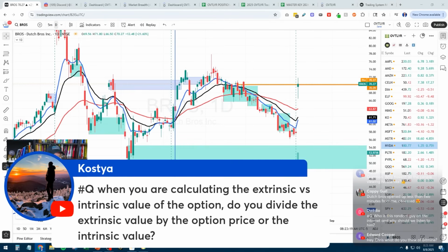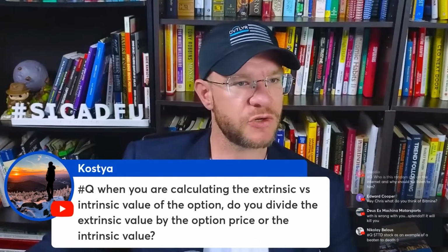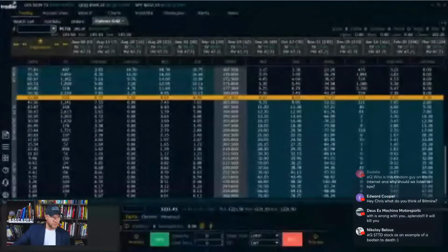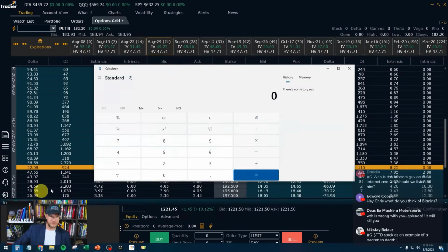Let's go to an options question. Kostya has a fantastic options question. We are calculating the extrinsic versus intrinsic value of an option. Do you divide the extrinsic value by the option price or by the intrinsic value? So one of my trading rules is I want to keep my options price and extrinsic value as low as possible. So let's pull out the handy dandy calculator over here. And the way that I do that, where's my calculator? Come on. There we go.